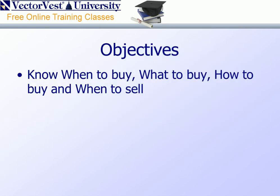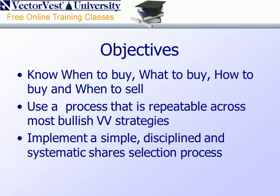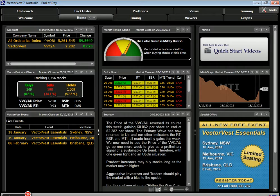First, as I stated a moment ago, we'll demonstrate when to buy, what to buy, how to buy, and when to sell. Additionally, we're going to use a process that is repeatable across most bullish VectorVest strategies. And third, we'll implement a simple, disciplined, and systematic shares selection process. So let's begin by going to our home page.